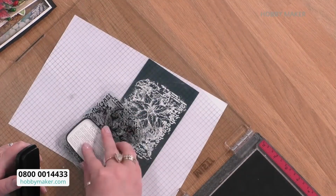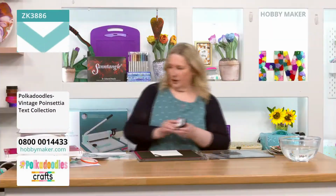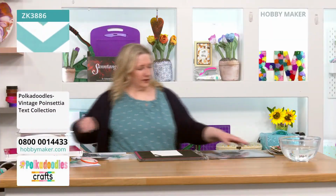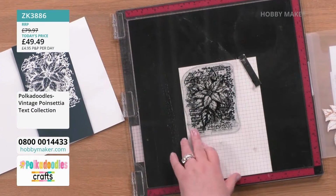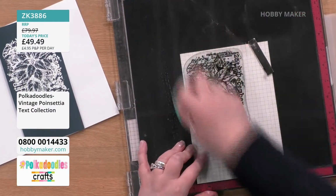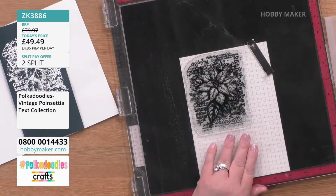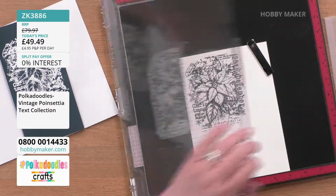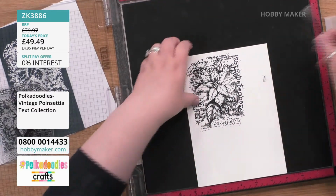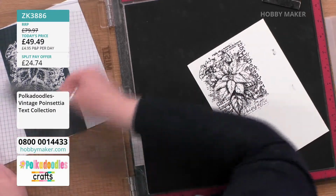So I just really want the flower, so I'm not bothered about the background. I'm just going to do the flower. And it's got lots of text going through it, so it's a very forgiving stamp to use anyway. So we're just going to do that. And I've missed a little bit, so we'll go back in. It never matters when you've got that tool and a stamping platform. There you go. Lovely. So just get that off there so I don't muck my mat up.